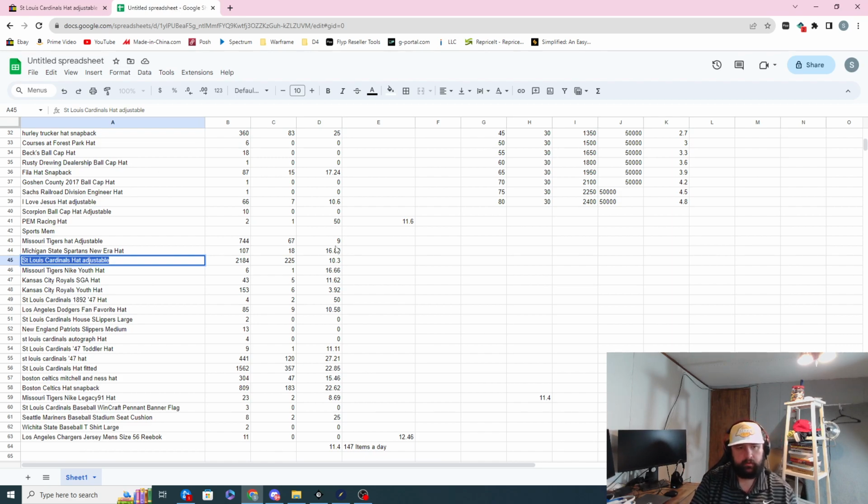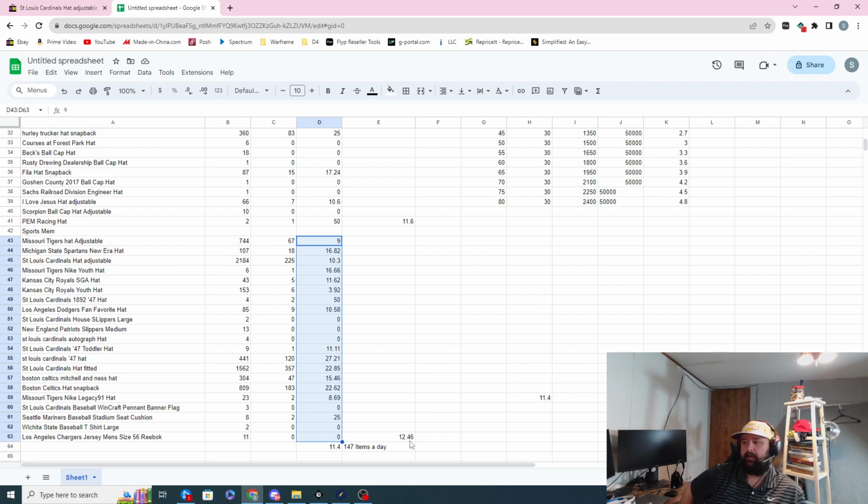So the total sell-through for the sports memorabilia came out to 12.46. So that was a little bit higher. Out of just 60 items, I didn't pick and choose. I just went down the list of the 60 items. It roughly came out to a total of 11.4% sell-through, right?